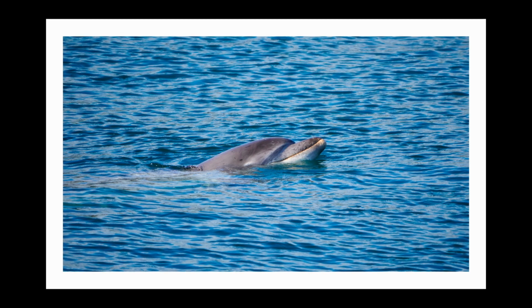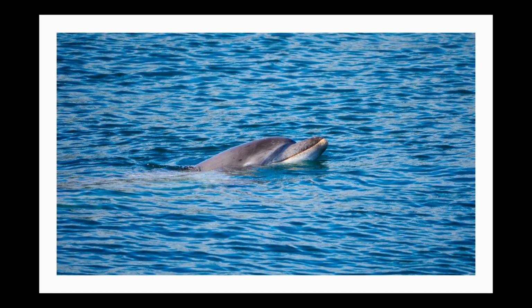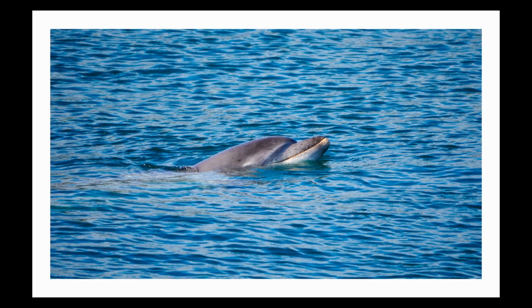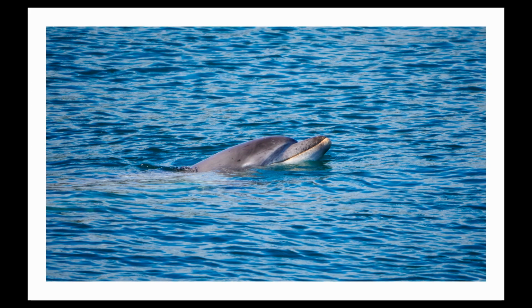And it's quite nice to see the detail in the face of the dolphin. Again, I was all the way out at 600mm, thousandths of a second shutter speed. For those among you who are interested in the photography. A great morning spent just photographing him.